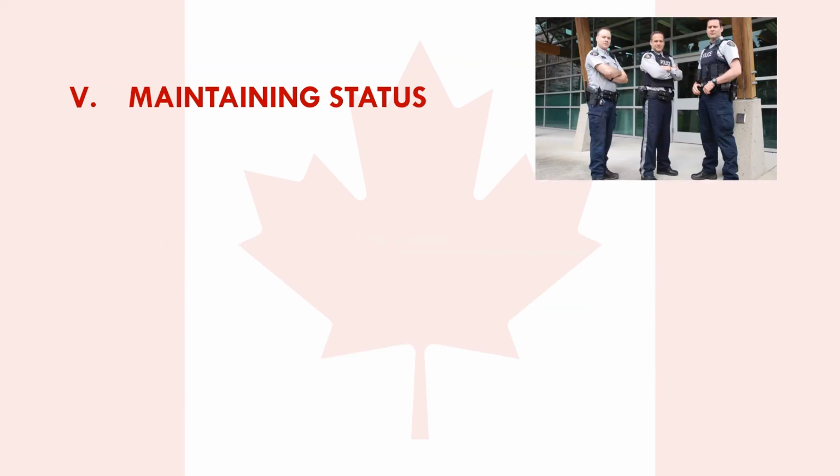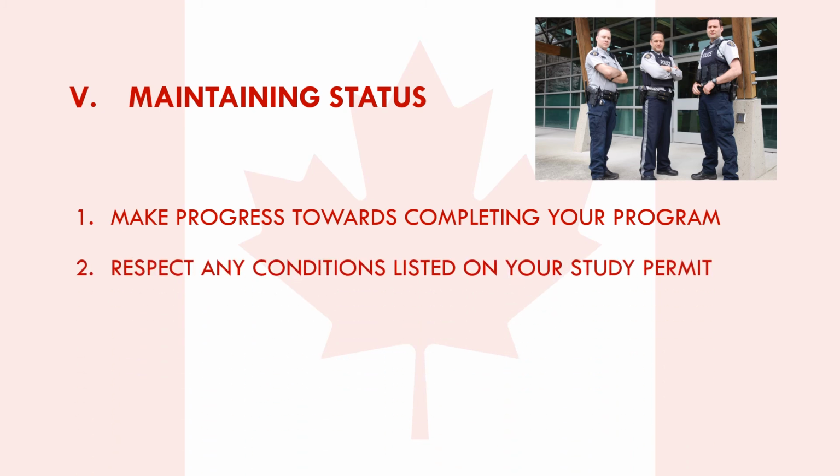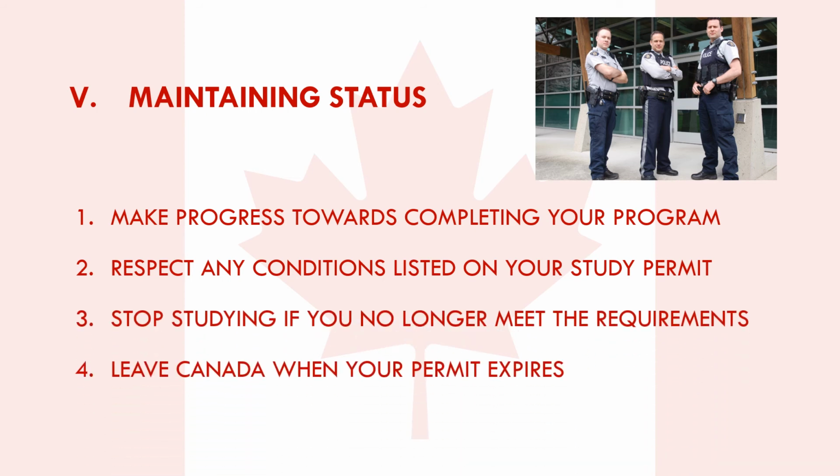While studying in Canada, it is important to maintain your student status. You must make progress towards completing your program, respect any conditions listed on your study permit, stop studying if you no longer meet the requirements, and leave Canada when your permit expires. However, if you secure a post-graduation work permission, then you can remain pursuant to that work permission.